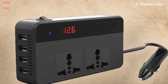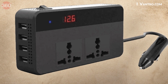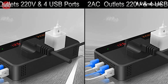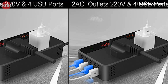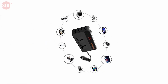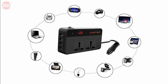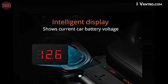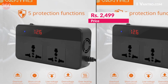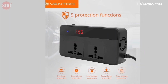First up on this list is one of my favorites, a power inverter for my car. You must have seen simple car chargers that let you plug USB devices into your car's battery, but this kind of device has AC outlets and USB as well. You can charge your laptop and power all sorts of electronic devices using the inverter. Vantro is one company that makes these inverter chargers, and they can be helpful while traveling. This model costs 2,499 rupees on Amazon. You can find LabCare, Septix and other brands on Amazon at similar prices with comparable features.